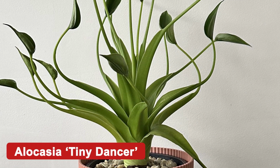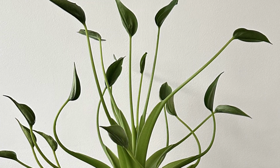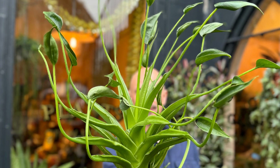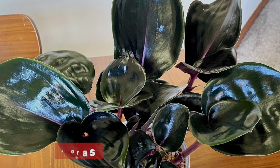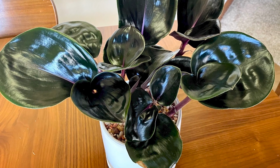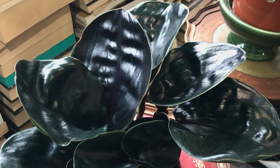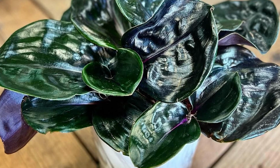Alocasia, tiny dancer. Its whimsical upright stems make it look like it's dancing. A great tropical plant that thrives in bright, indirect light and moderate humidity. Georginanthus. Dark purple leaves give this plant a bold look. It's drought-tolerant and thrives in indirect light, requiring water only when the soil is fully dry.